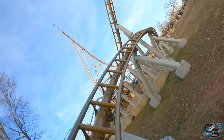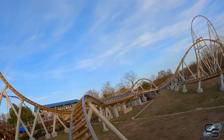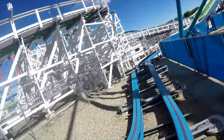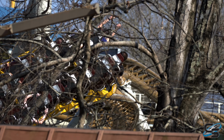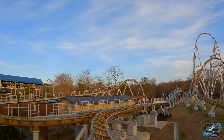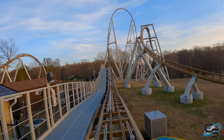These are very odd feelings. They're meant to be taken at a slow pace. It's almost reminiscent to the start of Twisted Colossus before you hit the first lift hill, except while those banked in, these bank out. So already very different to every other ride in this park, which is something that I like. And now we hit our main launch section.